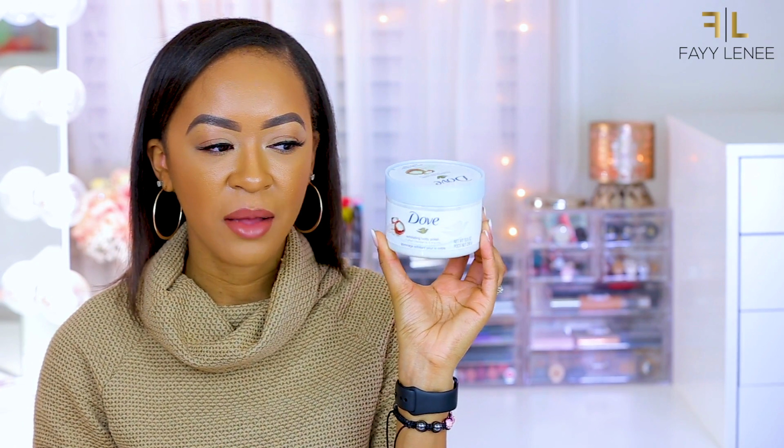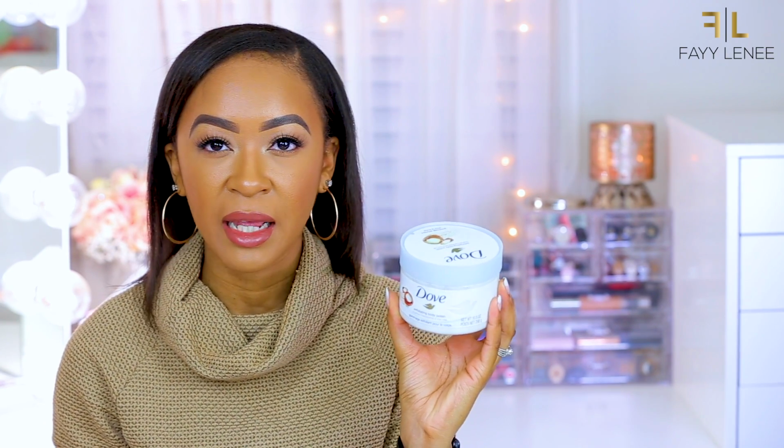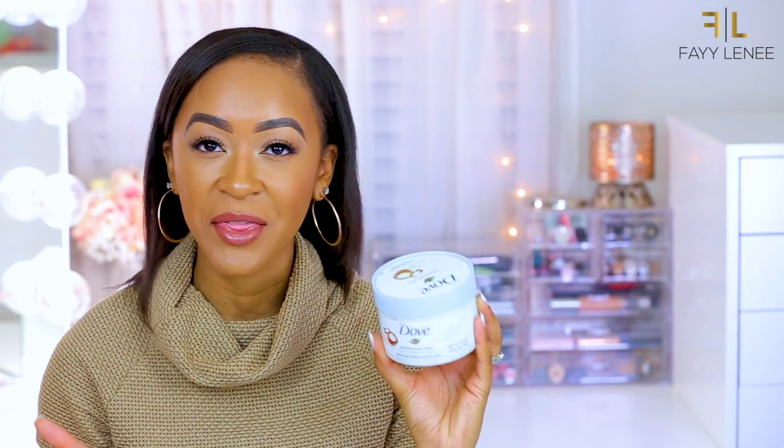Next up, I have 2 body products. The first one is this Dove Exfoliating Body Polish. This is the Crushed Macadamia and Rice Milk scent or version. And the thing that I really like about this is it's an exfoliator, but it's not super abrasive or super harsh on the skin. I have pretty sensitive skin, but my body is pretty dry. My face is super oily, but my body is pretty dry. I don't know how that happened, but that is my daily struggle, trying to find the balance.